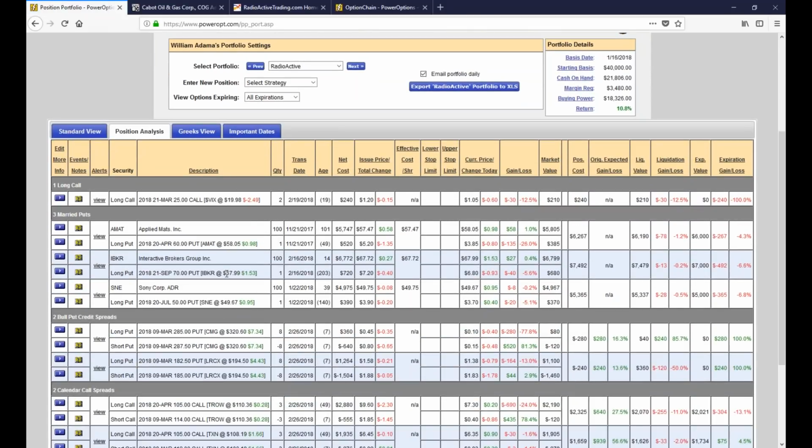Another idea, Interactive Brokers. Okay, this is only up 0.4% since I got in the position. It was at 69 something. I bought in at 67.72 2 weeks ago. It went up to 69. It went up to 70.20. I was going to adjust this 70 put, but then yesterday happened, and the next day. And so here we are at 67.99. It was down to 66 something, about $1 below where I bought it. Okay, that's just give and take.